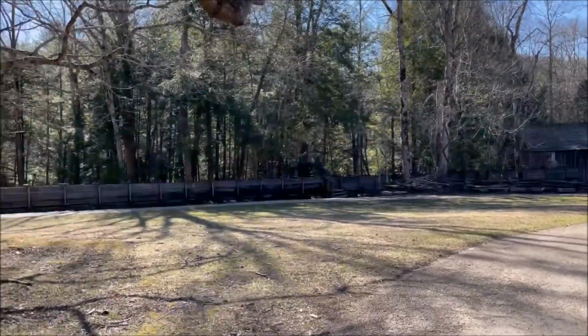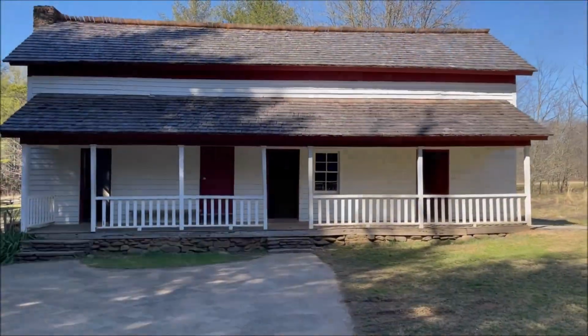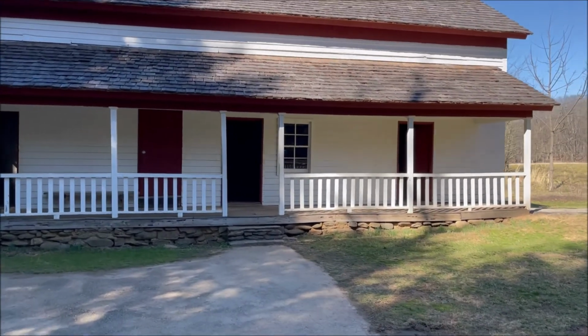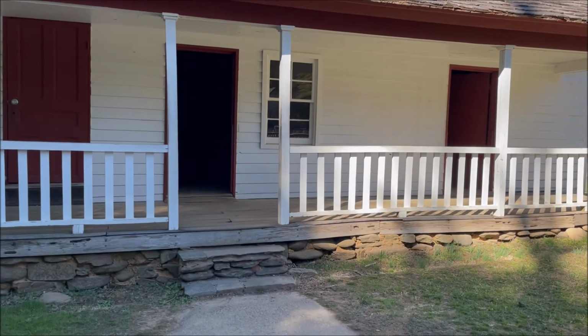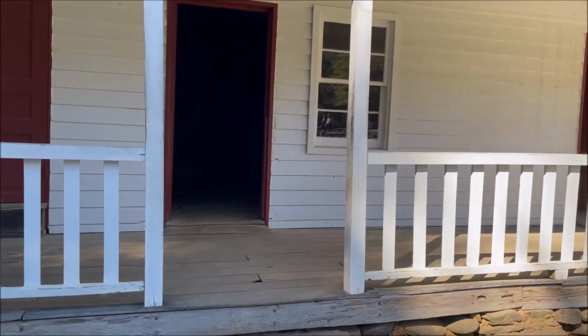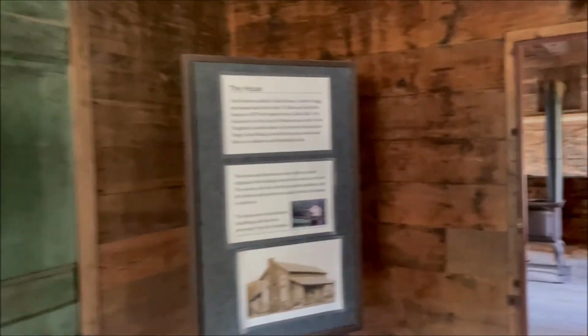You can hear some water over there. Let's see what's in this house. This is held up pretty well over time. I'm not sure how old it is. I don't recall it saying in the manual. Let's see. The house. Oh, there's information in here.